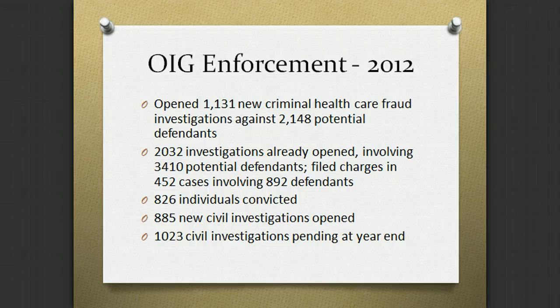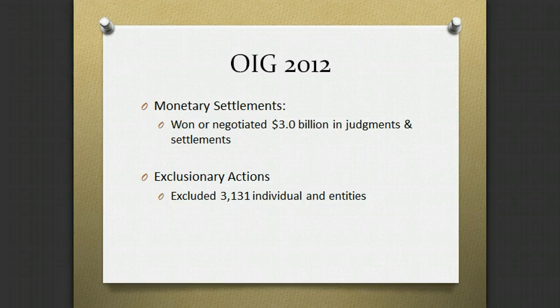So in 2012, these are their enforcement actions. They had over 1,100 new criminal healthcare fraud investigations. You can read all the numbers here. 826 individuals were convicted, and even at the end of the year, going into 2013, they had over 1,000 civil investigations pending. So they're busy. Monetary settlements: they won or negotiated $3 billion in settlements and judgments. And again, that death penalty to us: they excluded over 3,000 individuals and entities from participating in Medicare and Medicaid or any of the federal programs.